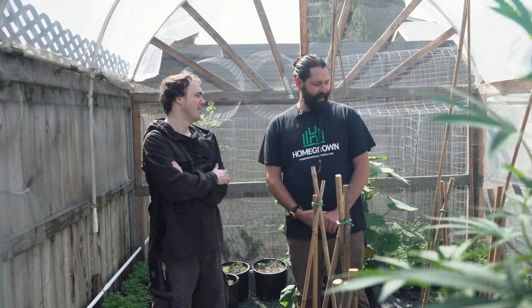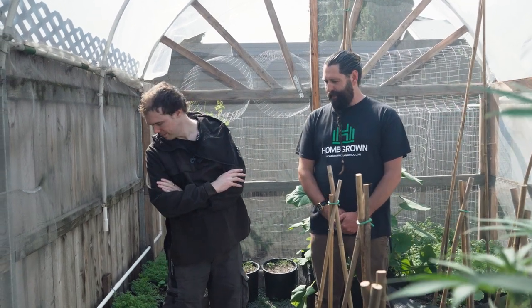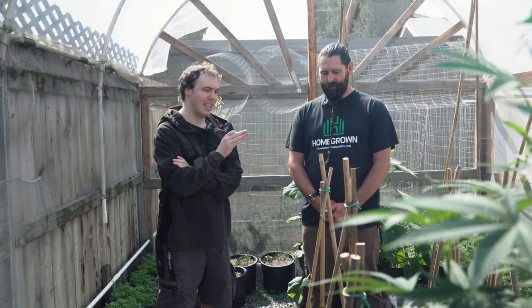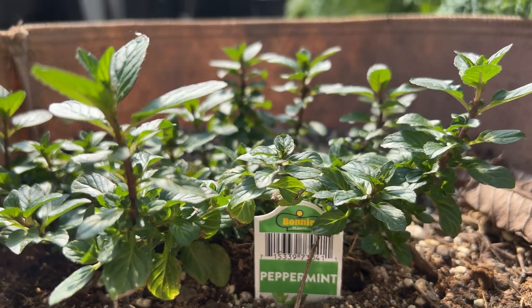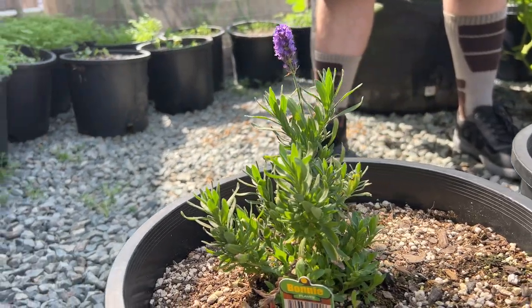So yeah, I got a variety of plants around here right now, kind of playing off of what you told us last time. Yeah, I see pea plants and I see squash or pumpkin or something over there. I see some peppermint, some rosemary, and some lavender. So tell me about that.